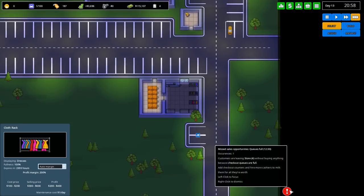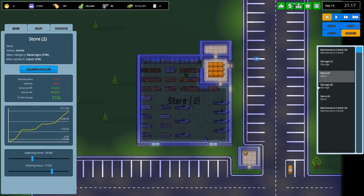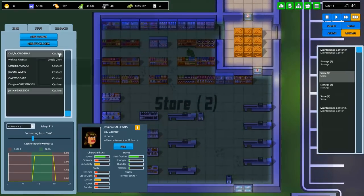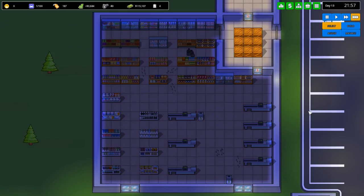Checkout queues are full. Okay. Was that this one up here? That's unfortunate. So we should go to the store, and looks like we should probably hire another cashier. All of you are pretty terrible, so we'll just go ahead and hire one of you, and I think I'm actually going to hire another store clerk as well. Just kind of get that going the way that it should.